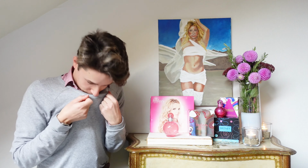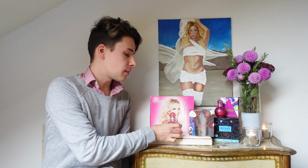The longevity of this perfume is also really nice. With the original Fantasy, if you spray it in the morning, even until the next day, if you put on your clothes, you would still smell the perfume. And with Fantasy Sheer, I have kind of the same experience, except that after a little while it fades on the skin. Normally, with the original Fantasy I smell it a couple of times through the day, that it comes to me.